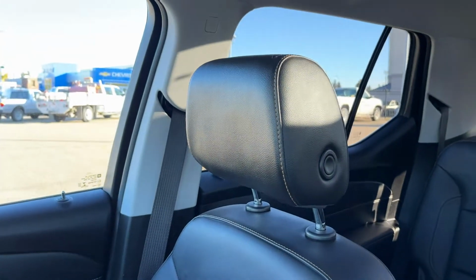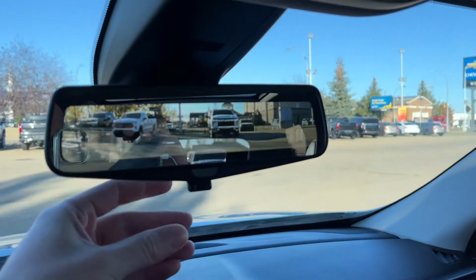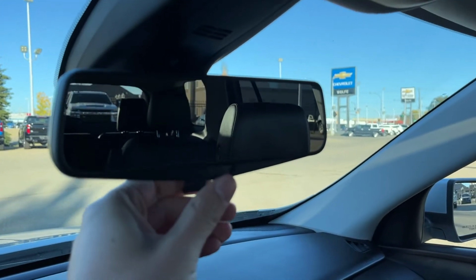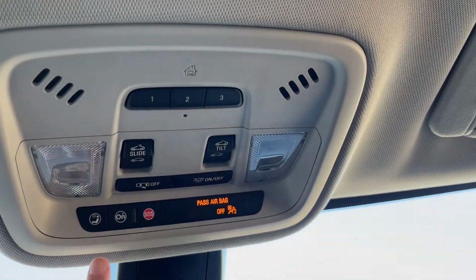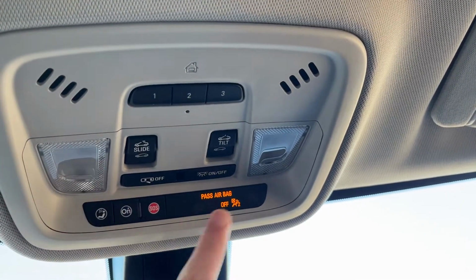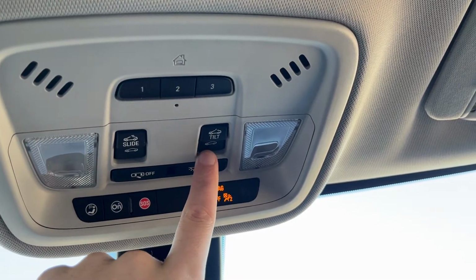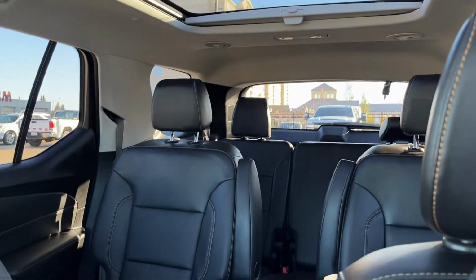Moving to our passenger seat, also finished in our jet black leather and heated and powered for the passenger. Rear view mirror, we have our fully digital settings or a standard rear view mirror, and that's all just done through the bottom. Above the rear view mirror, we have our OnStar settings in the front, dome lighting on either side with our controls across the front, slide and tilt powered sunroofs, as well as our universal garage door opener with 3 settings. Then we can see our sunroofs in both the front and rear of the vehicle.